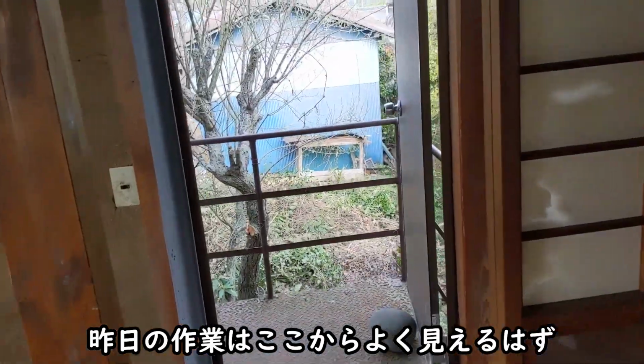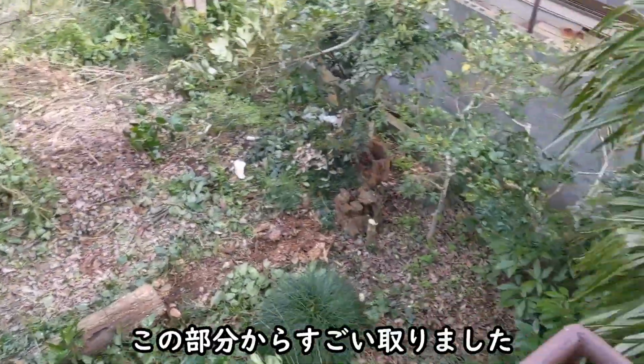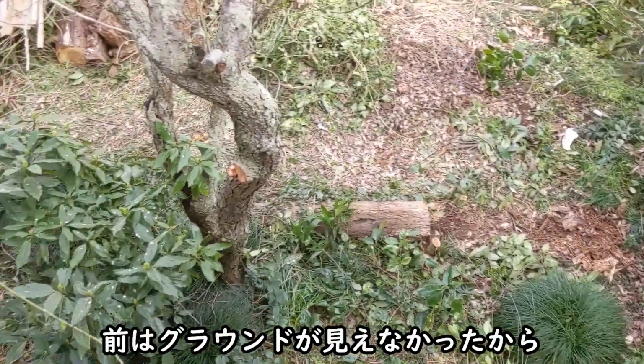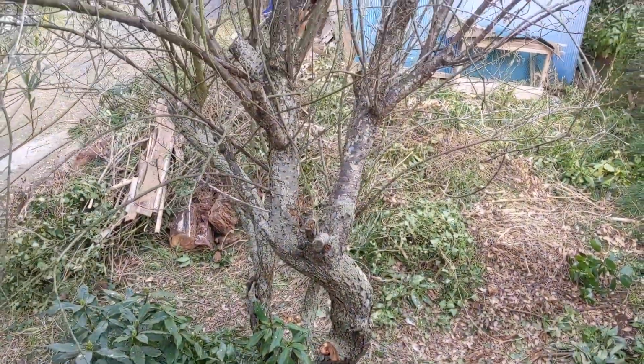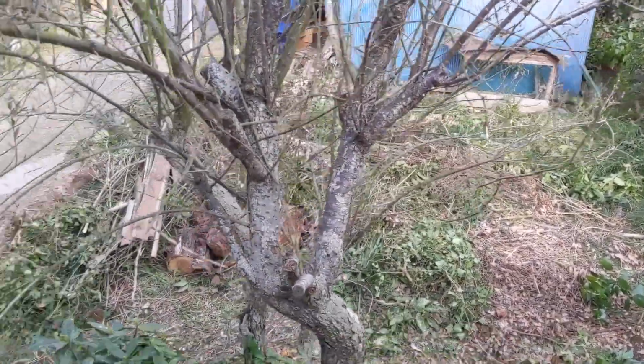We've got a pretty good view up here of what we did yesterday. We have cleared so much out of this area. You couldn't see the ground before. Turns out we've got a chicken coop.